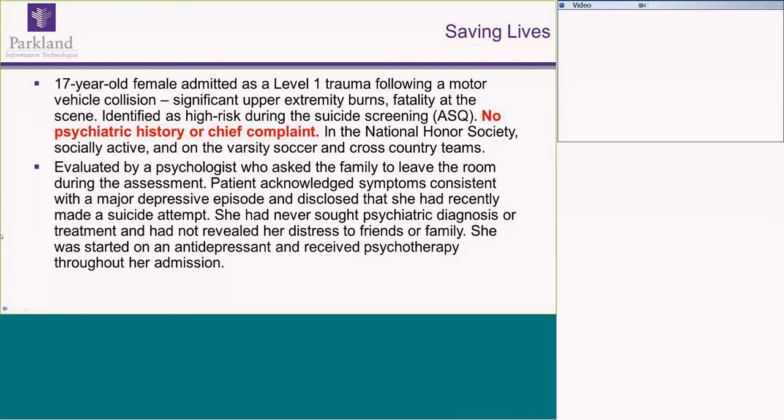So we were able to get her started on medication in the hospital. I saw her for 19 therapy sessions, I believe, during her 35-day admission, and she ended up doing very well and had a healthy baby girl at 42 weeks. So she is sort of the perfect example of the type of patient that we would have missed without our universal suicide screening program. So with all of our information, we thank you again for the opportunity to share.